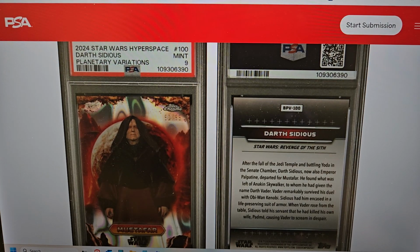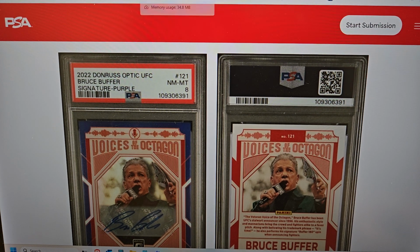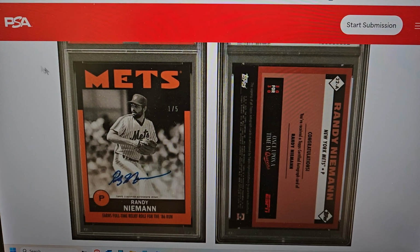Same thing for this card. I think this card should get 80 to 100. That card should get at least 100. I would think with the popularity, it was worth sending out to PSA, even though it didn't get what I would have expected.